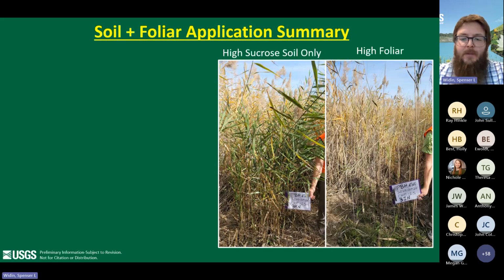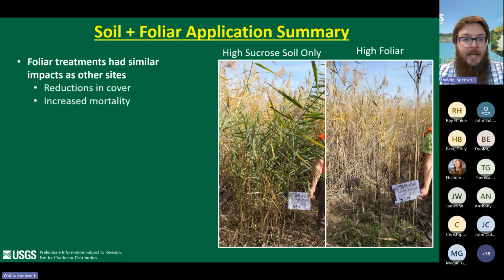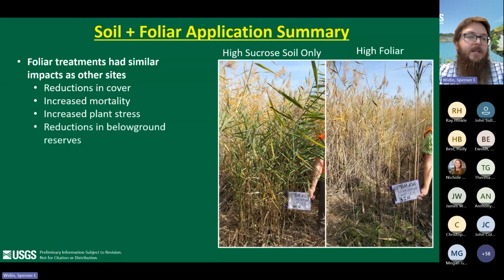And so just summarizing all of this up in terms of our soil treatments, when looking at just the foliar treatments, we saw similar impacts at this site, even though it has different characteristics than the other. Those kinds of impacts seem to translate pretty well. We saw those same reductions in cover, increased mortality of the above ground parts, increased stress on the plant, as well as reductions in those below ground reserves.